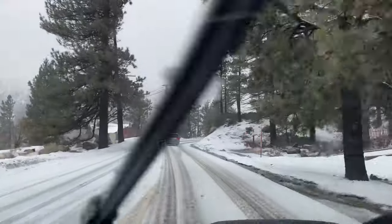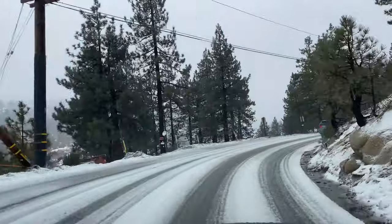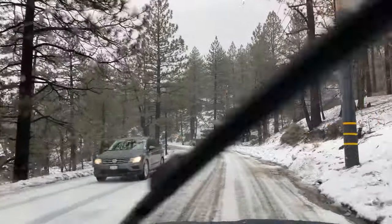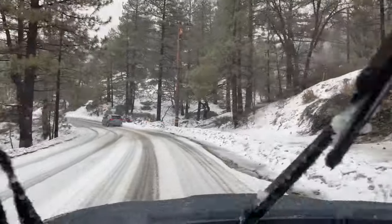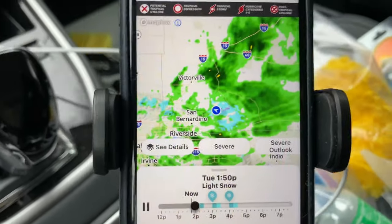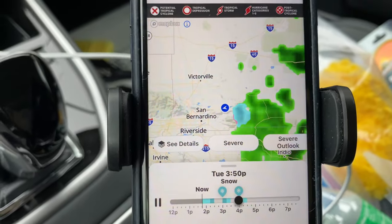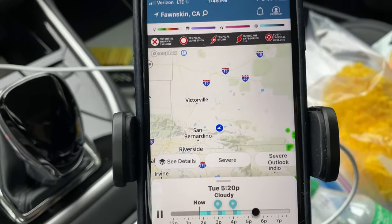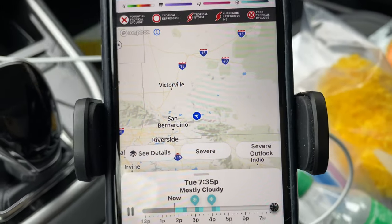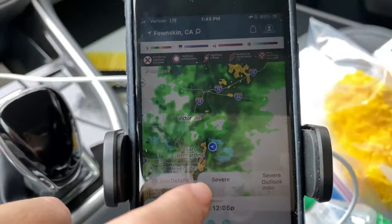So we got some pretty good snow coverage over here. I mean, of course, it's nothing special compared to what we want. Okay, let's see here. There we go. We'll let it run through one more time, if it will for us. There we go. Sorry about not holding it as steady as I could. I'm doing the best I can.